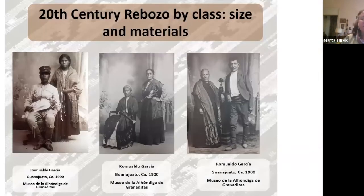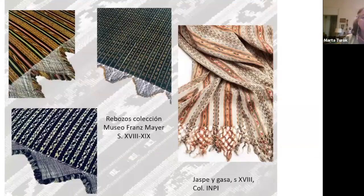Even by the 20th century, we have rebozos by class. This would be a poor woman with her husband in the army. These would be middle-class women, and this would be a higher-class woman. They're all wearing rebozos. What would the difference be? The materials, the size, the degree of ikat involved. In other words, the garment cuts across all classes, and yet the difference lies in the quality of the materials and the quality of the ikat.